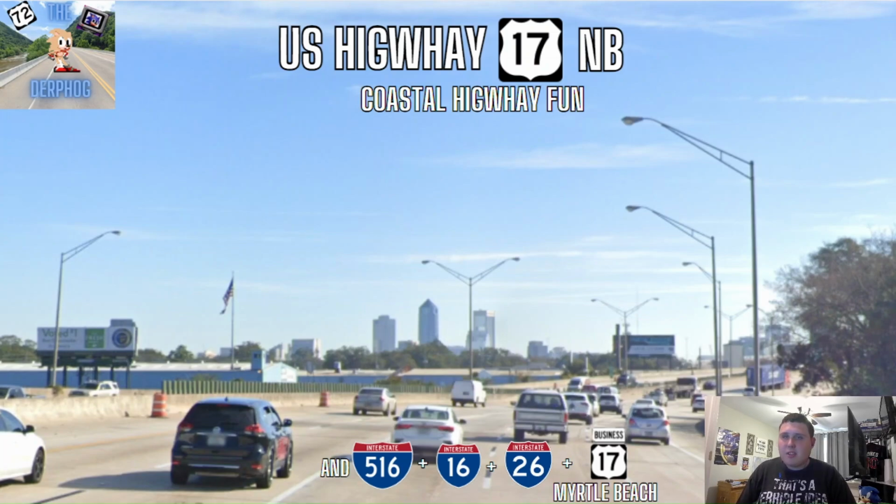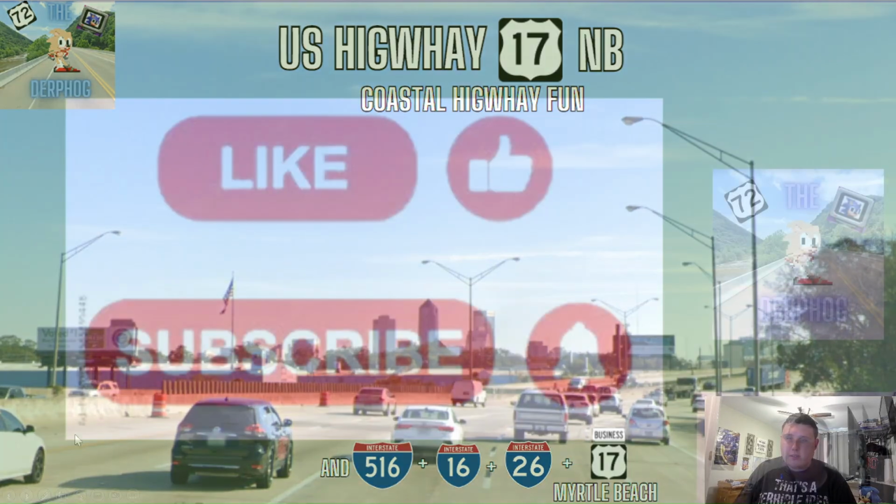We're going to be talking about the entire highway as it goes through some pretty popular coastal cities like Charleston, Myrtle Beach, Wilmington, and Savannah. So let's get started with this coastal highway.